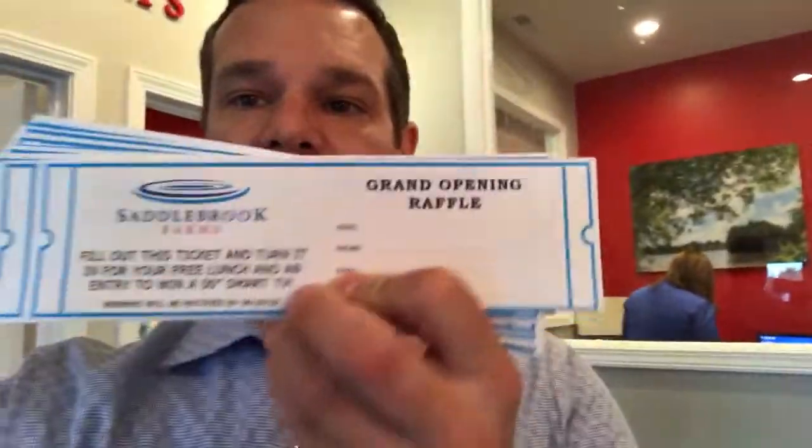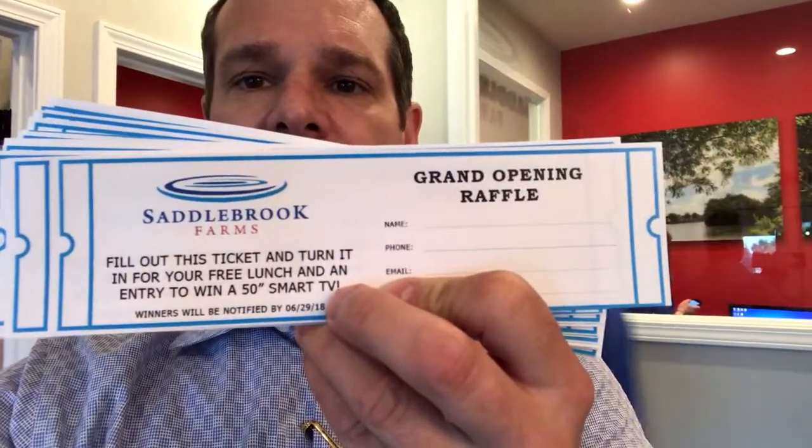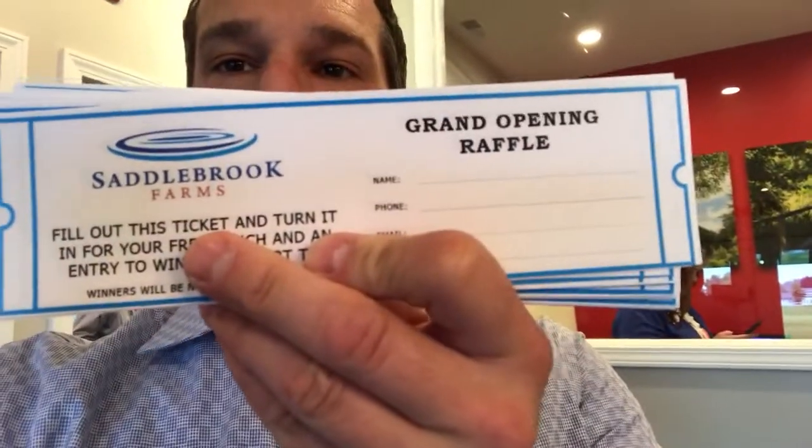So what I wanted to show you here was what we're using, the Saddlebrook Homes grand opening raffle ticket. What they did was they went on Word and they searched for raffle ticket, and this came up. And then all they had to do was actually just put in the details, and then they just cut them, because there's many that are on an 8.5 by 11, and they just cut them up, but they look like tickets. But that's only half of it.